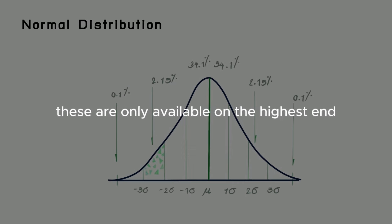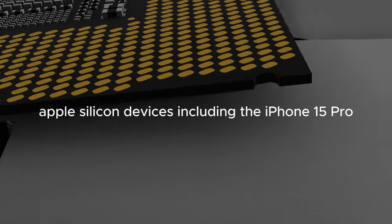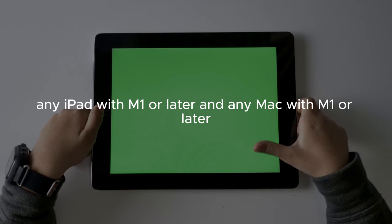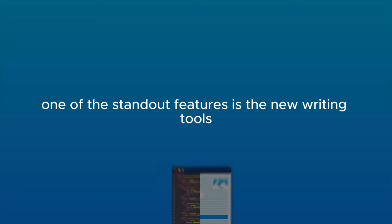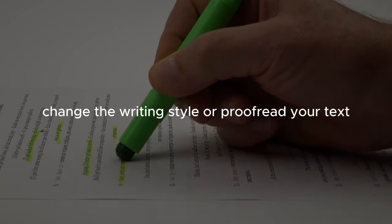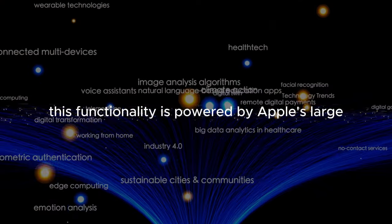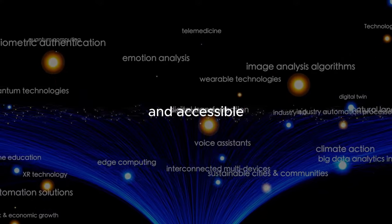These are only available on the highest-end Apple Silicon devices, including the iPhone 15 Pro, any iPad with M1 or later, and any Mac with M1 or later. One of the standout features is the new writing tools integrated into Pages, Keynote, and other apps. These tools can summarize, rewrite, change the writing style, or proofread your text. This functionality is powered by Apple's large language models and is designed to make writing more efficient and accessible.